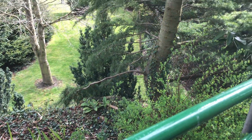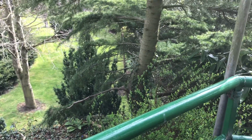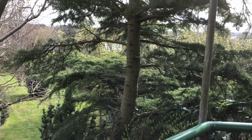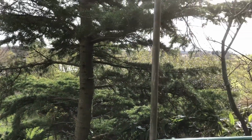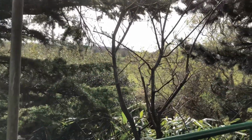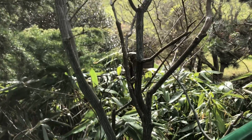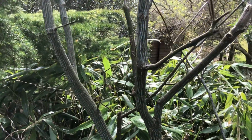Really nice base on it that's growing on the side of this mound. Again, this mound here is like a giant bonsai planting to me. And another snakeskin maple. These aren't uncommon in this garden. We've got quite a few of them.